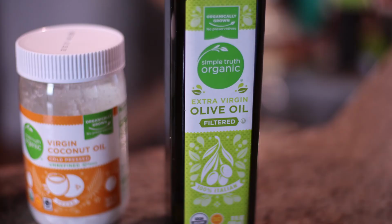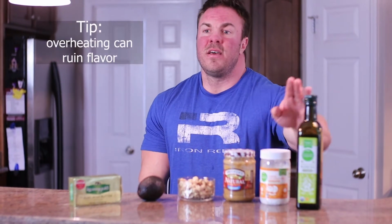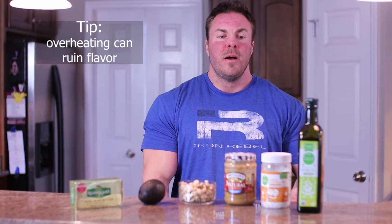The first one we're going to start with here is extra virgin olive oil. Per tablespoon, it's going to be 12 grams of fat. You can drizzle that over your chicken and rice, pour it over your turkey, put it over a salad if you want to use it that way.